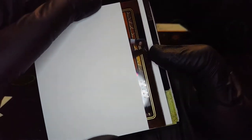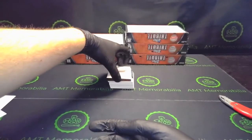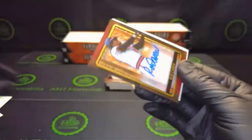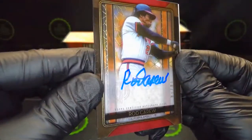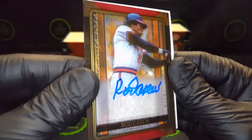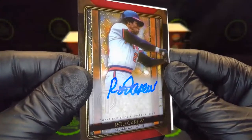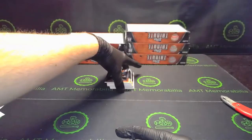Triple bat piece. David Cone, Cody Bellinger. Got something here, 10 of 10 already, box number one. This could be nice, good luck. 10 of 10. Rod Carew, autograph. Grants to the Rod Carew spot. 10 of 10 autograph. If this is the only card pulled numbered to 10 or less, the Rod Carew spot will win that $100 gift card. There we go. Nice looking card.